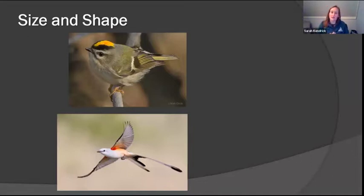So this bird on the top, you can tell it's very different than the bird on the bottom. And even if you don't know the species, you can tell that the bird on the top looks like a big circle puffball with a tail. It has no neck. It's a golden crowned kinglet. They're only here in the winter. They spend the winter here, and then in the summer they go up north and nest in the boreal forest. And then down at the bottom is one of my favorite birds. This is a scissor-tailed flycatcher. Clearly it looks very different.